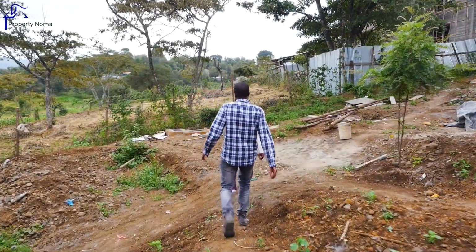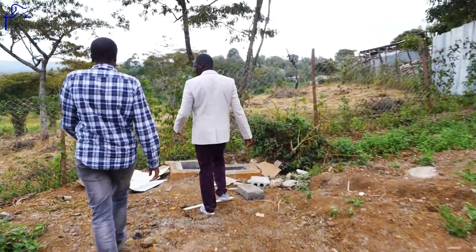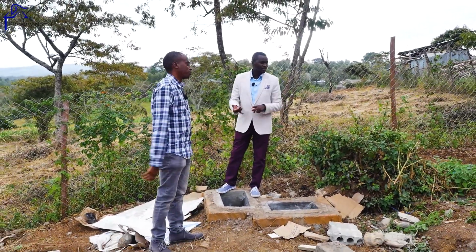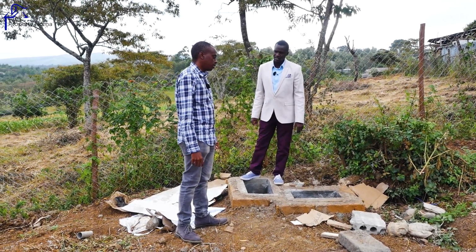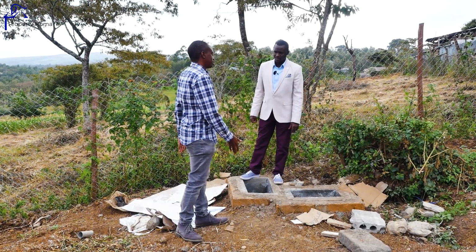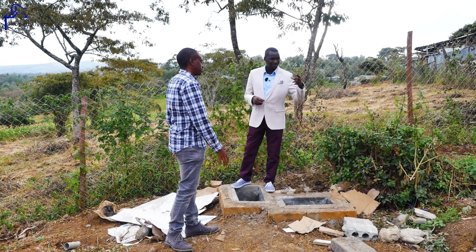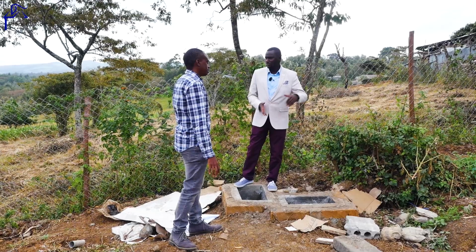And now what we did, we did two channels. Because now we are using a biodigester and a soak pit. Now we've done two channels. The one for the grey waste, and the other one for the toilet and the kitchen. So the grey waste is going directly to the soak pit. No, the grey waste is going directly to the biodigester. And then the rest of the water wastage is now going to the soak pit.